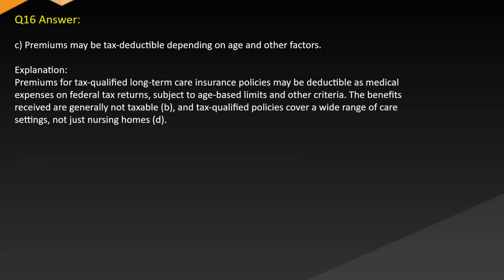Answer: C. Premiums may be tax-deductible depending on age and other factors. Explanation: premiums for tax-qualified long-term care insurance policies may be deductible as medical expenses on federal tax returns, subject to age-based limits and other criteria. The benefits received are generally not taxable (B), and tax-qualified policies cover a wide range of care settings, not just nursing homes (D).